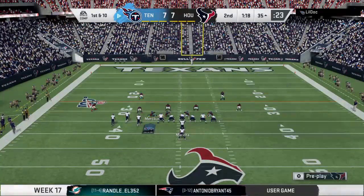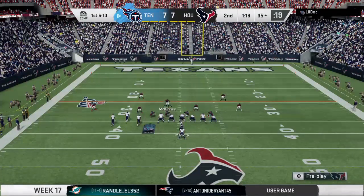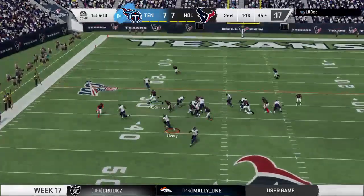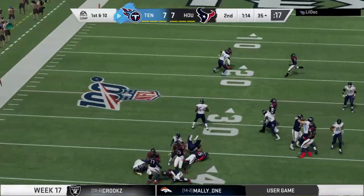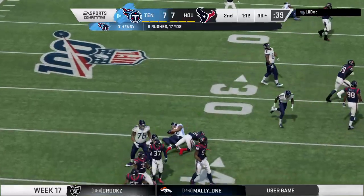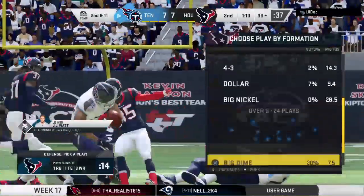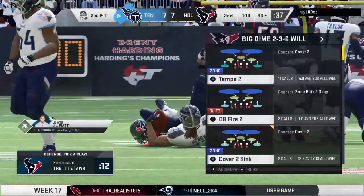Watch safety green. 25. Check 25. Watch the 25. Mariota gives to Henry. And that play went nowhere. Losing yardage. It'll be back at the 36. That's going to go as a loss of 1 on 1st down.